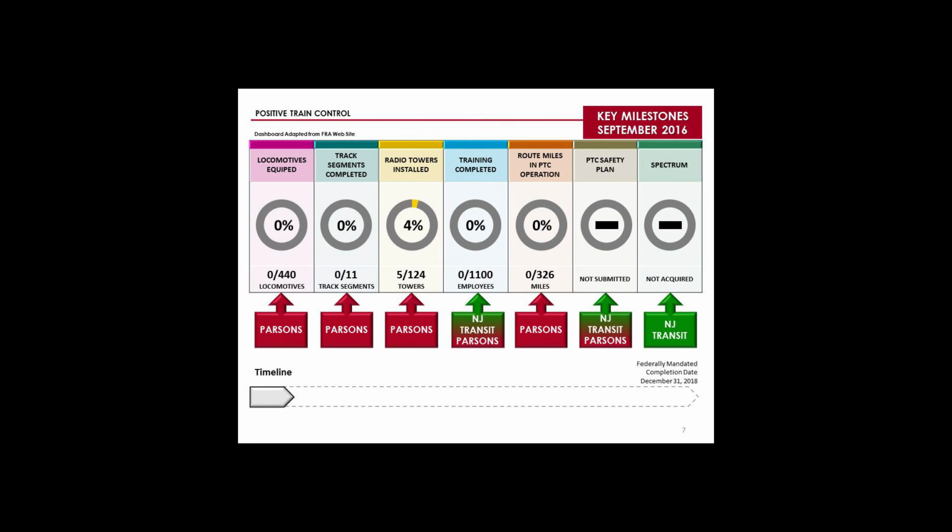What you see here is an adaptation of the PTC dashboard that appears on the Federal Railroad Administration's website. Every rail property in the country that is implementing a PTC program reports quarterly progress in these specific areas to the FRA. The FRA, in turn, updates this dashboard to show what's advancing. But in order to better illustrate the pace of change, for today's presentation, we're condensing the dashboards into 6-month projections and taking them to the end of 2017.